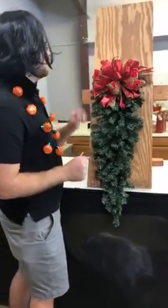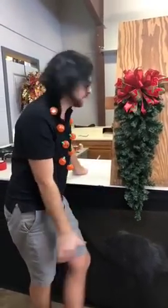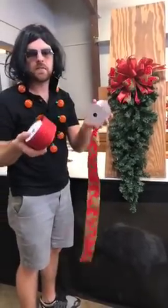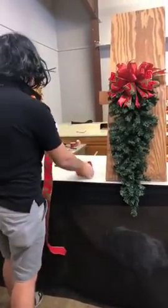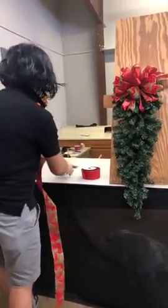All right, so we have that bow on there, guys. So the next thing we want to do, just like we did in the fall teardrop a while back, is we want to carry out some of these ribbon patterns throughout the teardrop all the way to the bottom, okay? So how we're going to do that is I'm going to use some of this ribbon here that I had just a second ago in the bow, and I'm going to weave this throughout the teardrop as we get to the bottom.